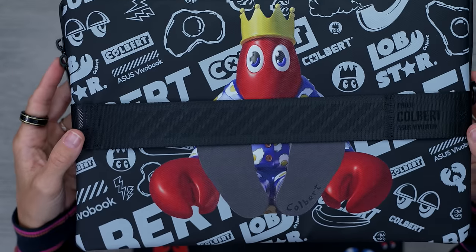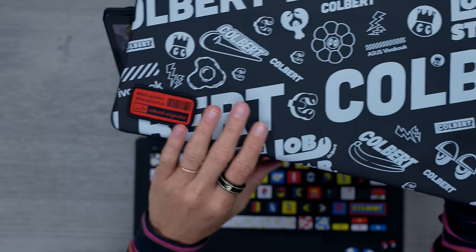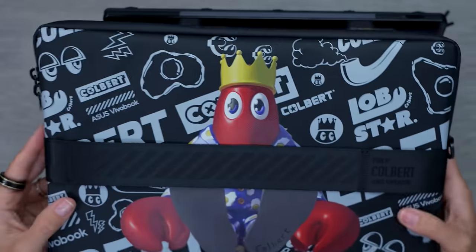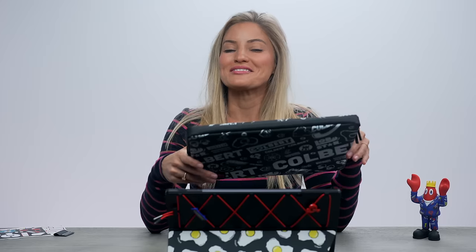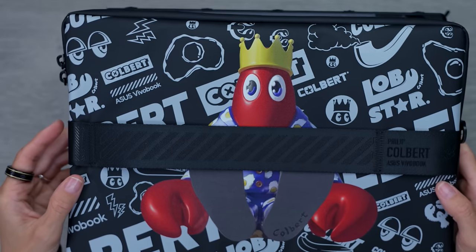Another thing that is really cool is I showed you guys this during the interview, but this is the little sleeve that you can use. And I love that this also has so many cool designs on it. It's very, very custom. And I promise you, there's not gonna be many people if you walk into a coffee shop that is gonna have the same laptop as you. So it is definitely a conversation starter.